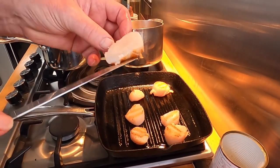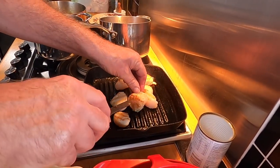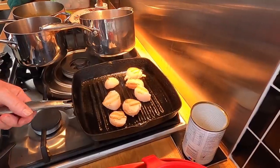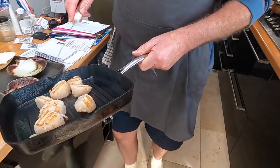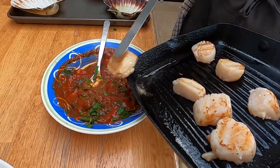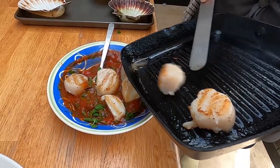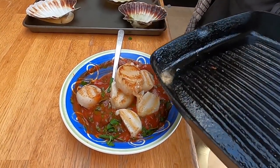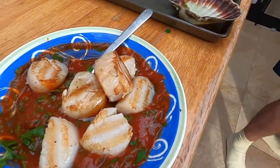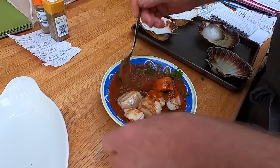Cut that big one in half. They've just cooked beautifully. Nice bit of colour on both sides. Kill the pan. In this bowl I've got some of the hot tomato sauce, there's some chopped parsley. There's a little bit of puree juice. They do look amazing. Let's give those a coat.